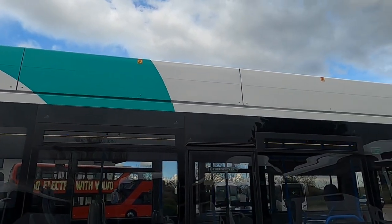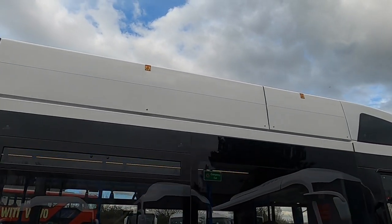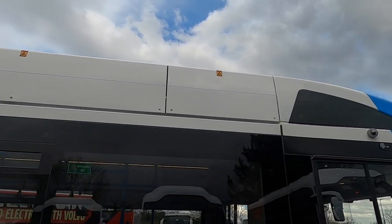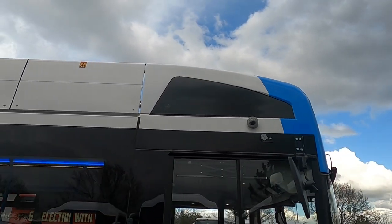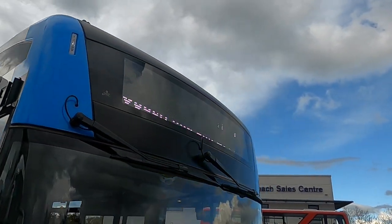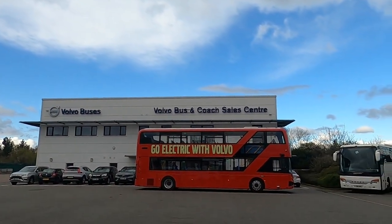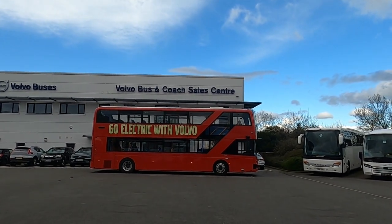The vehicle has 5 batteries fitted in the roofline. All the battery sizes for the Volvo BZL are the same size. So the same size battery is also used in the Volvo BZL double decker, which you can see over there.